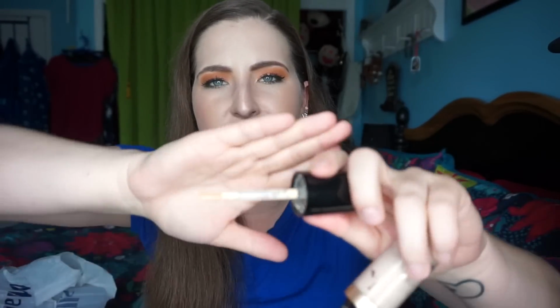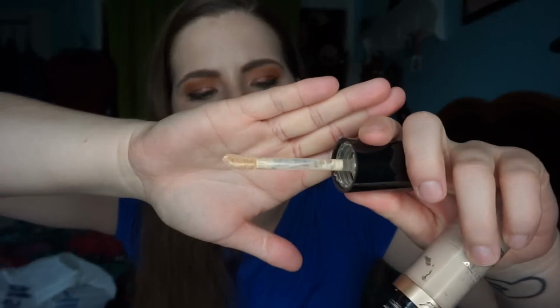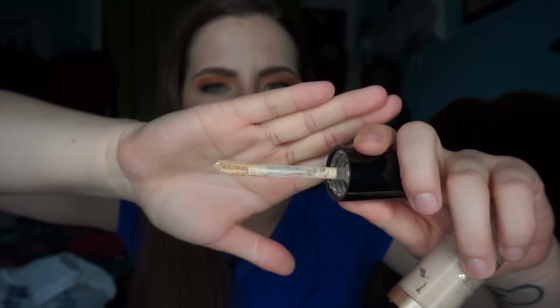It was slightly drying, but not overly drying, and it does have a pretty large applicator right here. I usually go through concealers typically every 3 months or so, so the fact that this lasted me 6 months tells me that I think it's personally worth the money. I think I would pick this up again. I did get an Ulta gift card recently, so maybe I'll pick this up when I use my gift card.